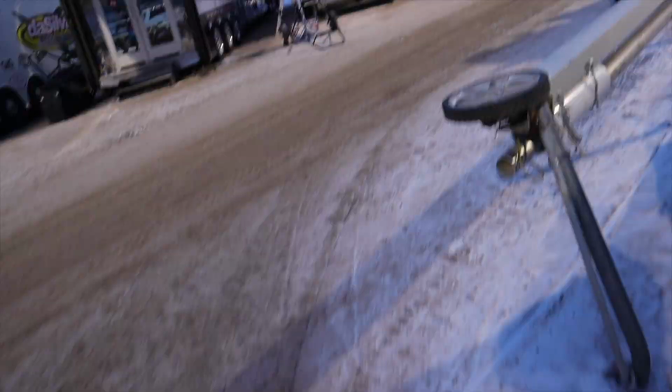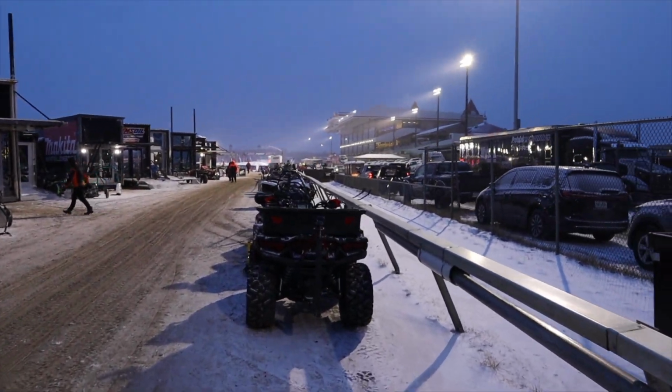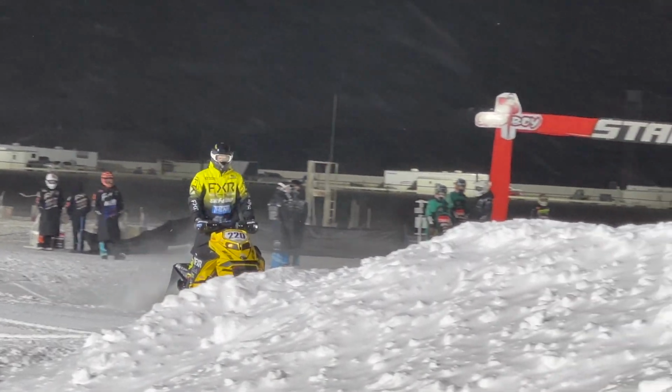And now we're done with the pits, making our way back up toward the racetrack. Let me know again how you thought that music went along with it. Maybe the next pit walk I'll do, I'll have it the whole way through.